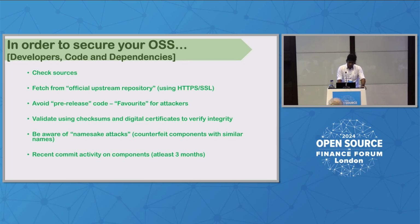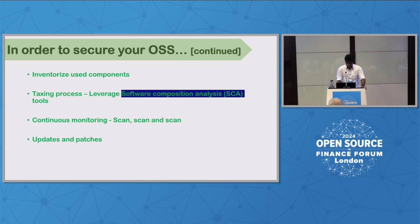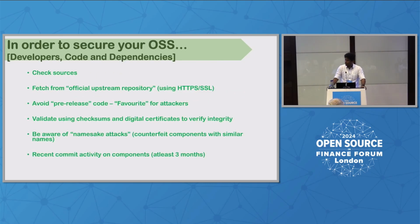The second thing is checking the sources from where we download our open source components. We always need to fetch from an official upstream repository in a secure manner, right? And many times there are people who actually opt into checking out pre-release code, which is a big no, right? That is the most favorite place for attackers.